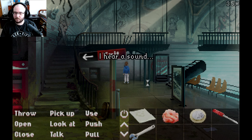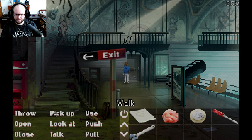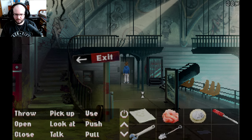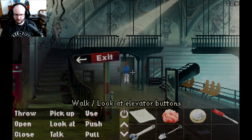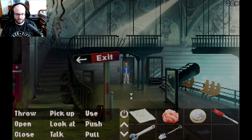I hear a sound. What is that? A shovel. Alright, let's just take that. Pick up. Shovel. Okay. Can I use the elevator? Okay. On my way to the exit.